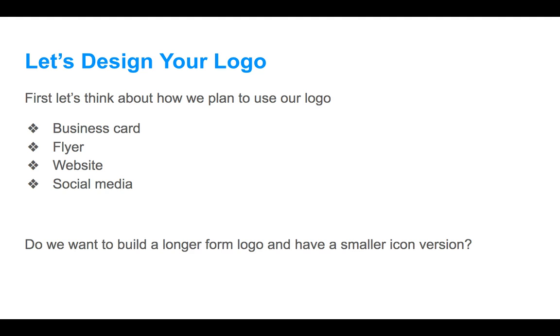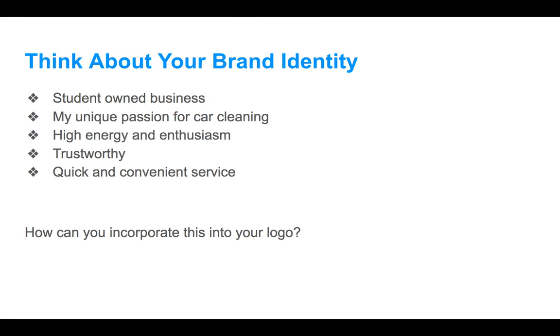You want to make it something that you like and something that you think will resonate and represent your brand. So another thing we want to think about in our brainstorming is what your brand identity is built off of. So we want to think back to our value proposition and what's going to make us different. What is really the pillars of our brand? So for us here, student-owned business is big.